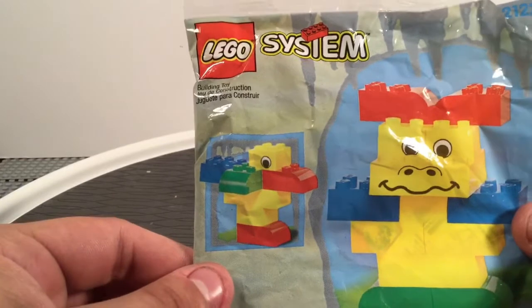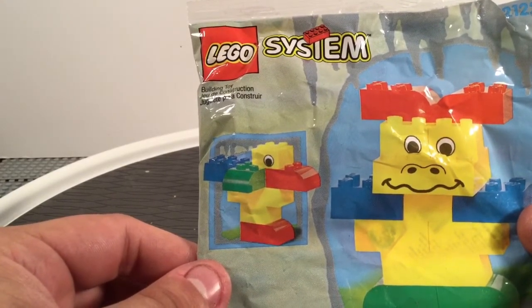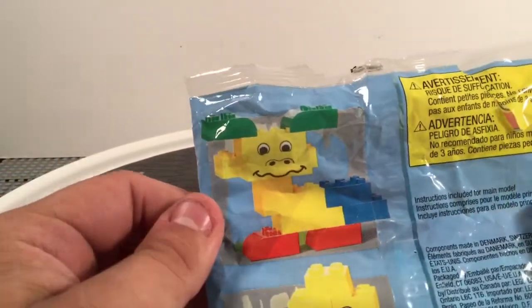And you also have a couple other things you could build on here. This is a cool looking duck. Or a bird. I'm just going to go with bird because I don't know what kind of bird it could be. But, cool. And, like I said before, I did like the one on the back here, kind of looking like a deer or a reindeer of some kind.